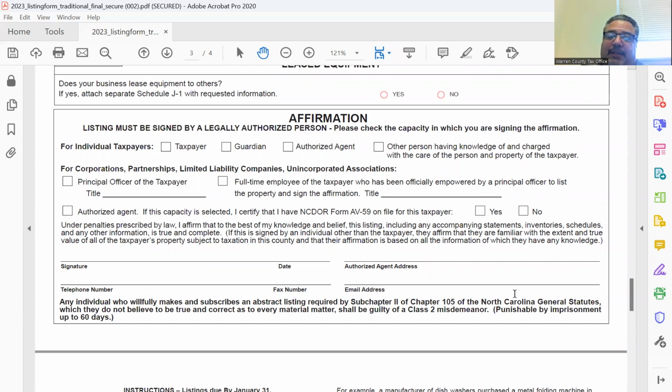We haven't talked about the listing period yet. If we have time, I'd like to go over the listing period so that they know exactly when that is. Sure, go ahead. When do people fill this form out? When is the listing period? Okay. The listing period is January 1st to January 31st of every year.